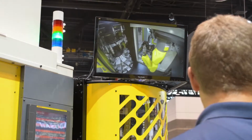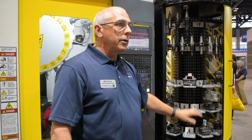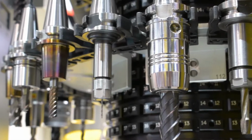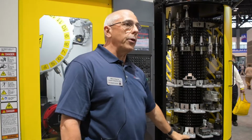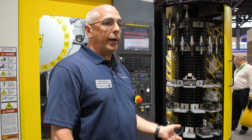In the carousel, you can see that we can have additional tools as well as pallets for exchanging in and out of the RoboDrill. Each tool rack has 24 tools additional. The cell comes with one tool rack, it comes with one pallet rack, and you can expand and mix and match in between all you want.